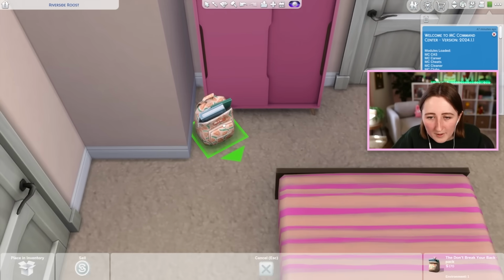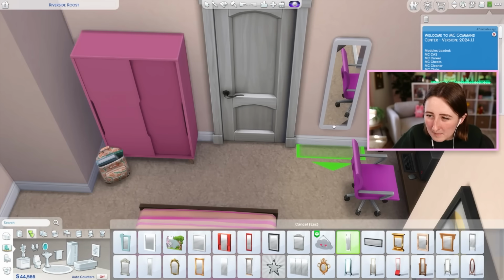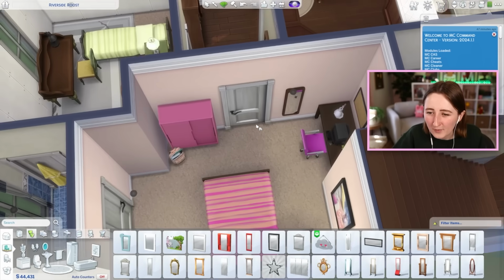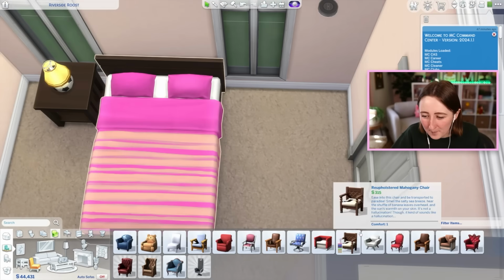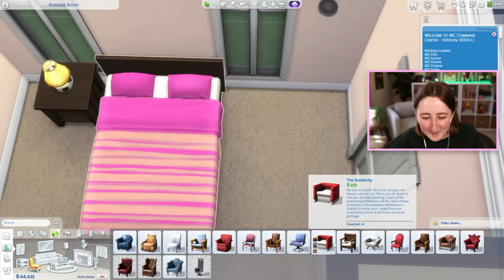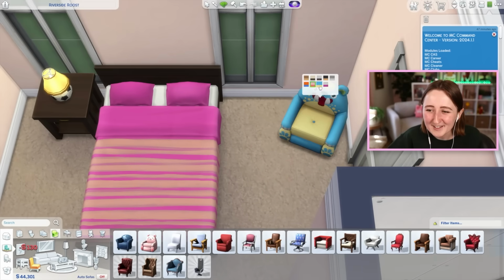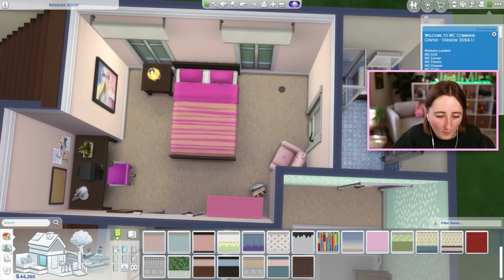Ooh, this little watermelon backpack is kind of peachy, so that sort of matches the vibes that we're going for. Maybe I can put this mirror on the wall right there to fill up that corner. And then we gotta get something over here. I like the idea of a poof or some sort of beanbag chair. Unfortunately, the base game doesn't have any of that, so we can't. I could use this chair. I just don't really know if that's bad. I don't really know what I'm going for with this.